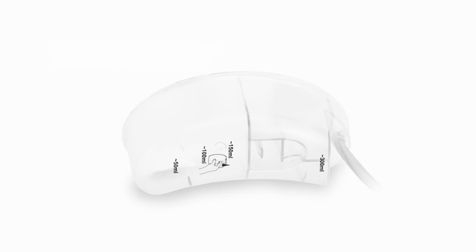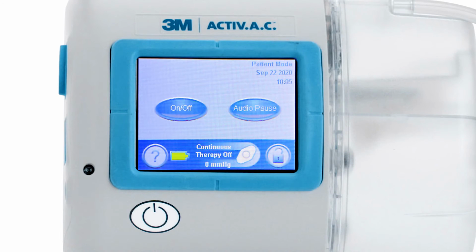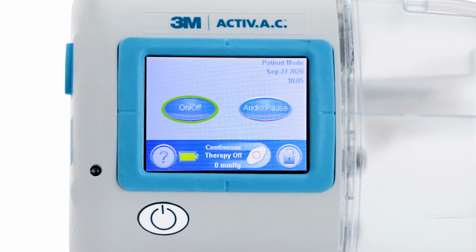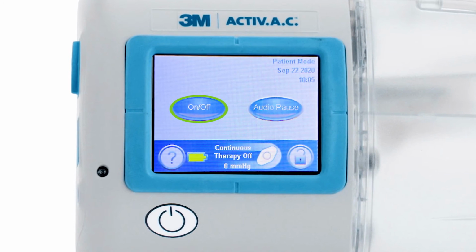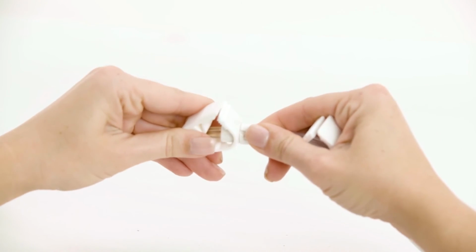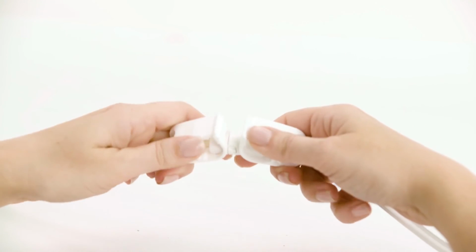The 3M ActiV.A.C canister collects excess wound fluid to help with your wound healing process. To change the canister, stop therapy by pressing the on-off button on the touchscreen. Do not turn the power off to the 3M ActiV.A.C Therapy unit. Slide both tubing clamps towards the tubing connector. Hold both clamps tightly. You should hear several clicks. Compress, then twist to separate the tubing connectors.